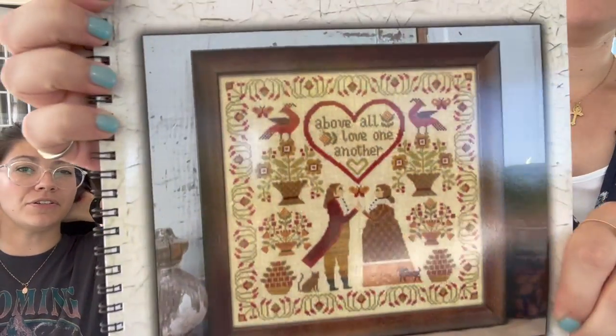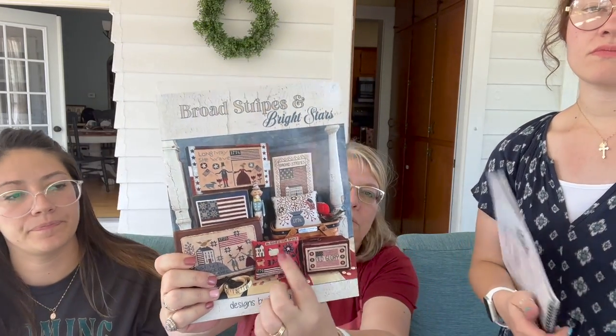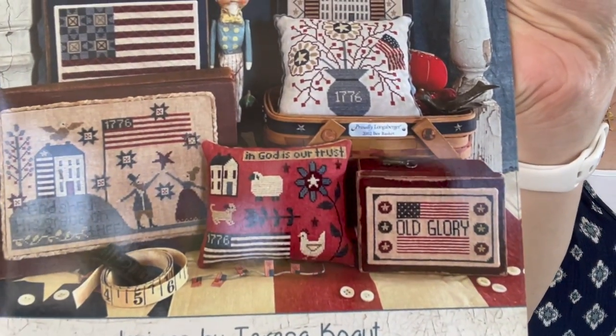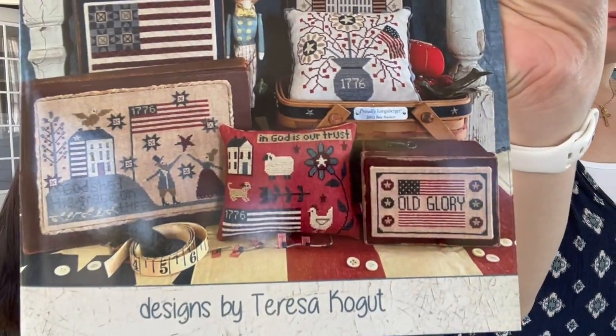And then, because I was ordering that and no pattern can come by itself, I ordered this one too. It's really, really cute. And then a while back, I got the broad stripes and bright stars, and I have to do this red one. I love them all. What a great book.